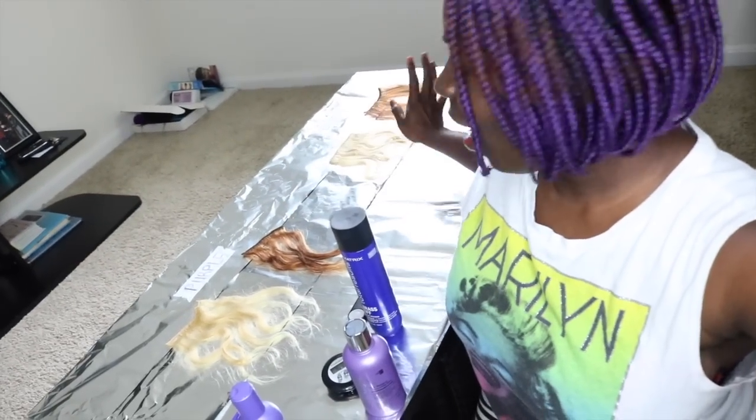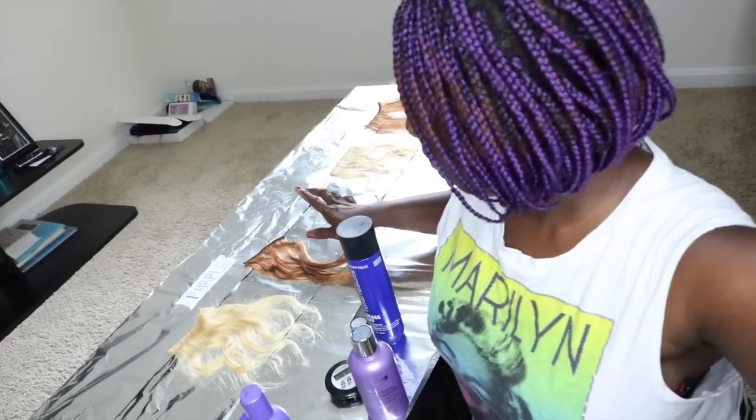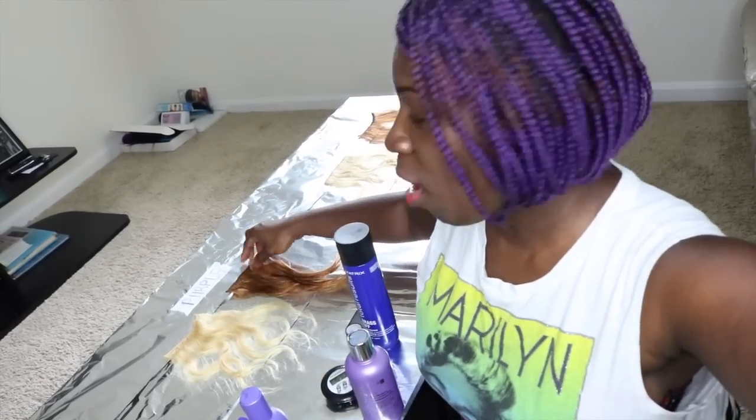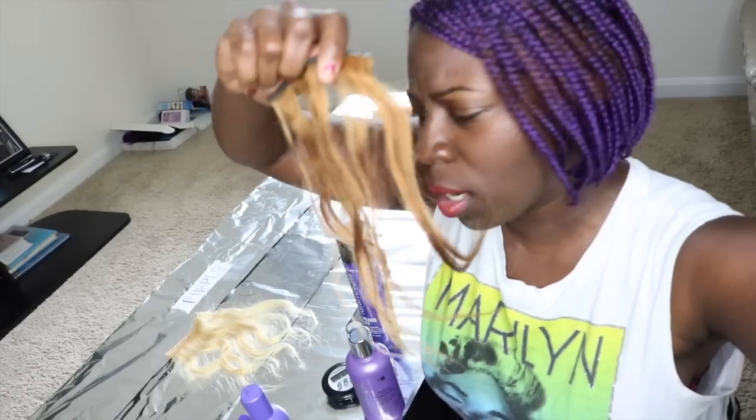I have a setup here. Let me move this camera and see if you guys can see this is my setup. I'm going to be using the purple shampoo on super blonde hair, the 613 hair as I tagged it, and I also have black hair that I dyed. I put 40 volume bleach on it so it can get this orange color, very similar to my other video, same type of tone.